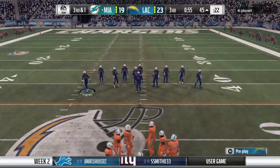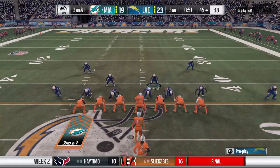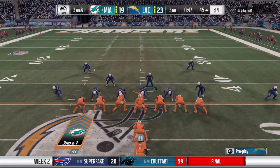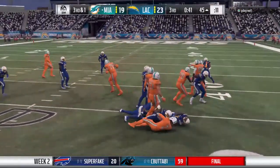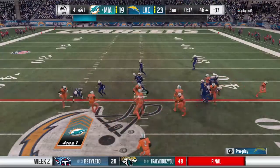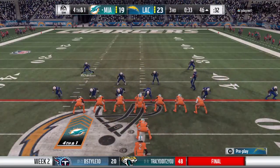The Dolphins on 3rd down. Just 1 for 5 to this point. They need just a yard here. It's 3rd and 1. Here's Ajayi. And this one goes nowhere. Losing yardage on the play back at the 46. A loss of a yard, and it brings up 4th.